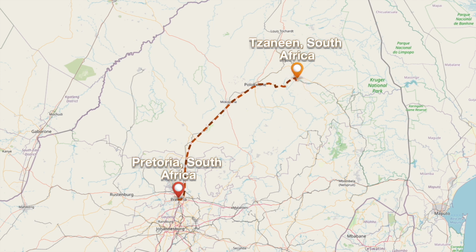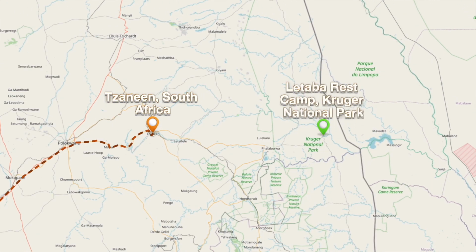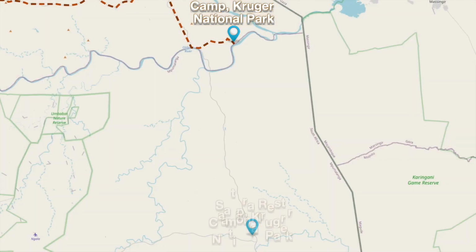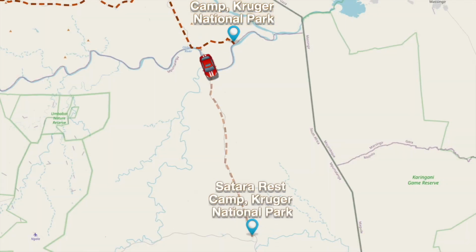We will be sleeping over at St. George's Guest House. From there, we will head to the Kruger National Park, where our first camp will be the Letaba Rest Camp. From Letaba Rest Camp, we will be traveling to Olifants Rest Camp. And from Olifants Rest Camp, we will be traveling to Satara. And from Satara, all the way back home.